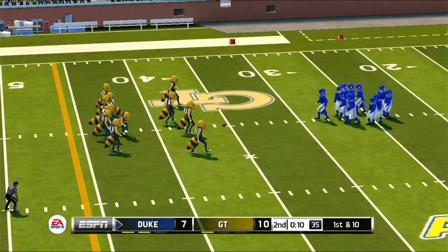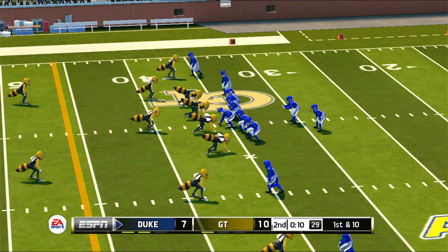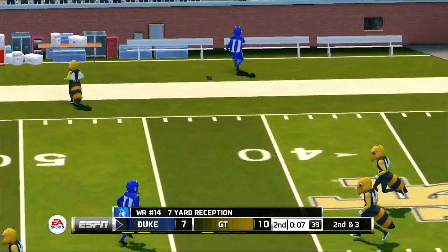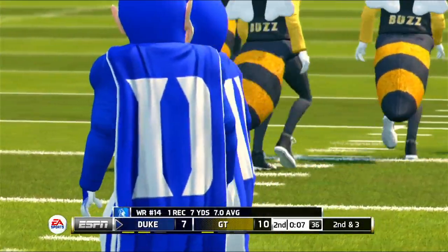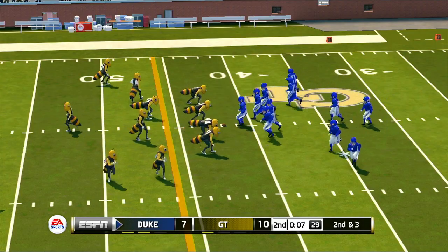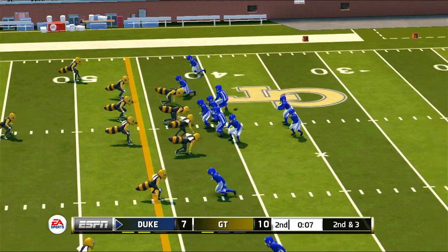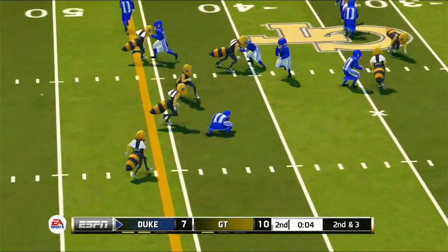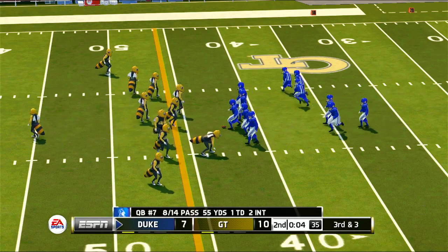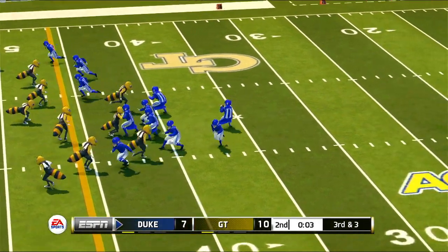From their own 35-yard line, it's first down. He goes out of bounds, right around the 42-yard line. Any offense is predicated on being able to move efficiently like this. Their second timeout. They need about 3 yards to get the first down here on third down. One more play now before we hit halftime, so they'll most likely throw one towards the end zone here.